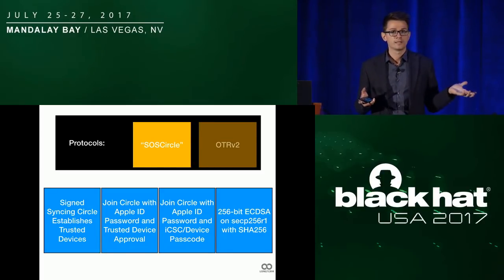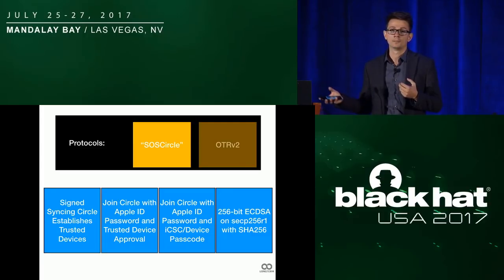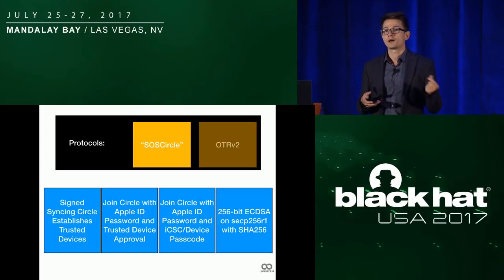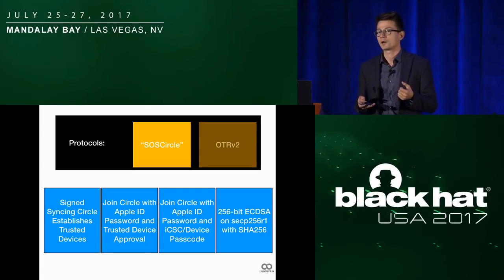Somewhere in the cloud, there's a blob of data that holds signatures from all the different devices. This is a signed syncing circle, and devices also get a local copy. And that's a circle of trust that we're talking about. And the protocol is about how people can join the circle. You can have an approving device approve and add you in, or you can also join it if you have that iCloud security code, or if you have two-factor auth, a device passcode. So it's also about how that works. And the math that's involved for the signatures here is 256-bit ECDSA on SecP256R1.